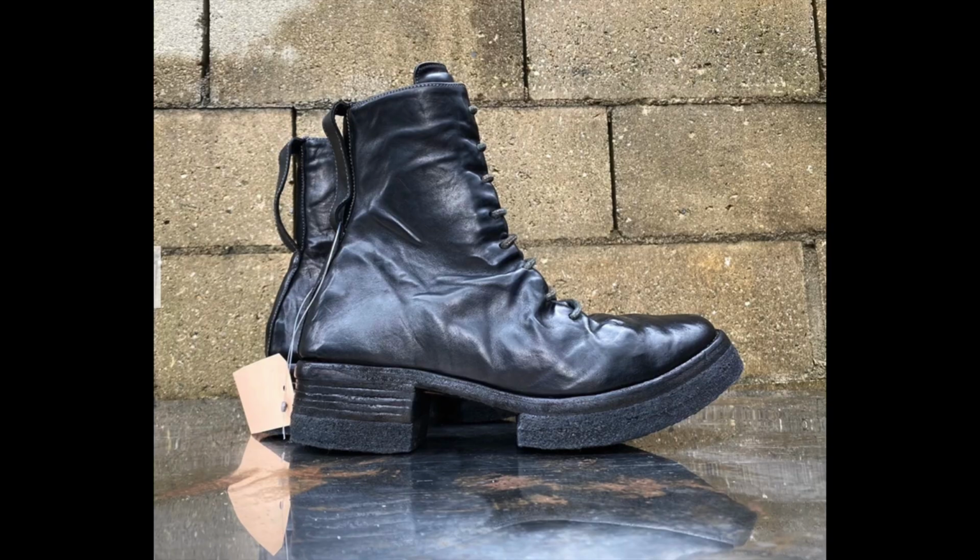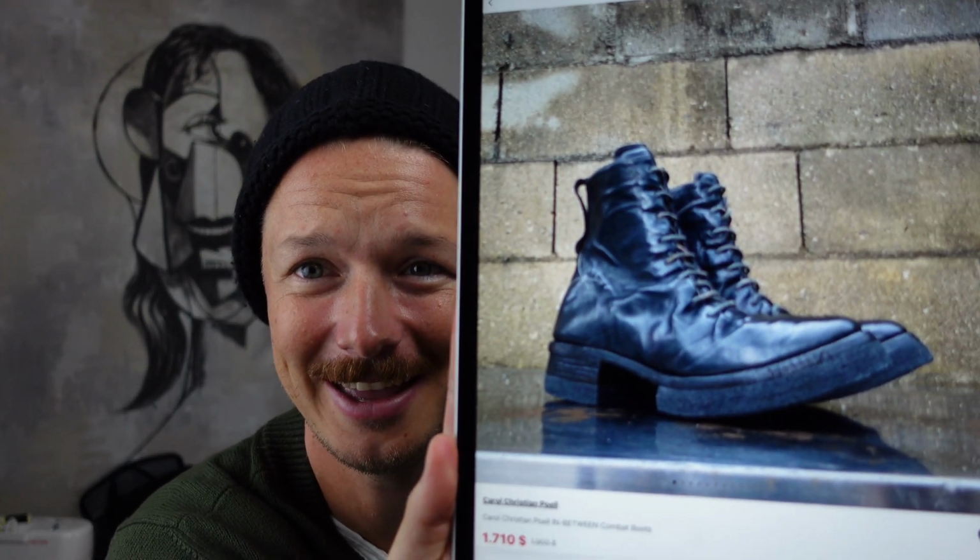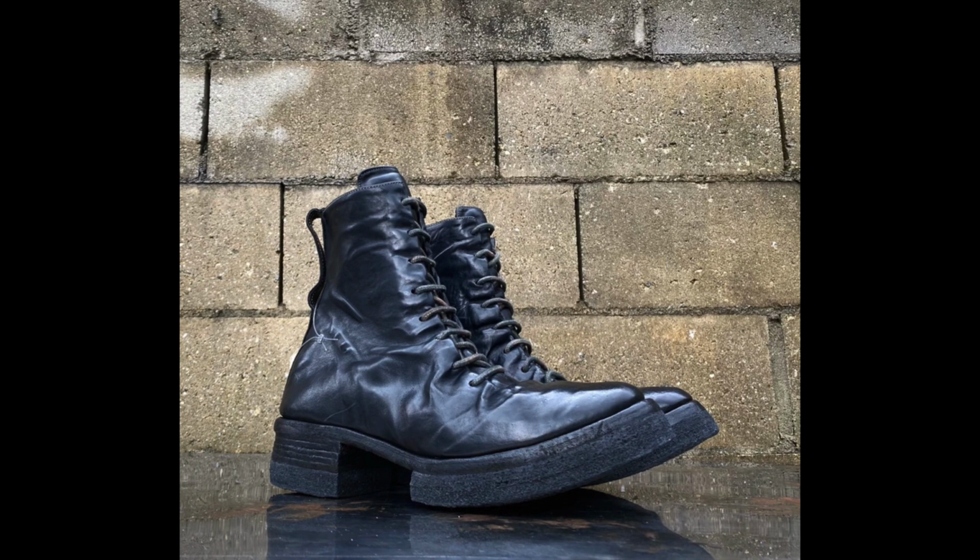You have a model or a piece that has been around for ages and everybody puts their spin on it. If a piece is a classic, you always want to stick to the DNA, but you also want to put your personal touch to it. So it's kind of a big challenge for designers. But just look at this. Are you kidding me? Beautiful horse leather, stacked sole, incredible combat boots. Seller's asking for $1,700, which is a fair price. Absolutely beautiful pair.